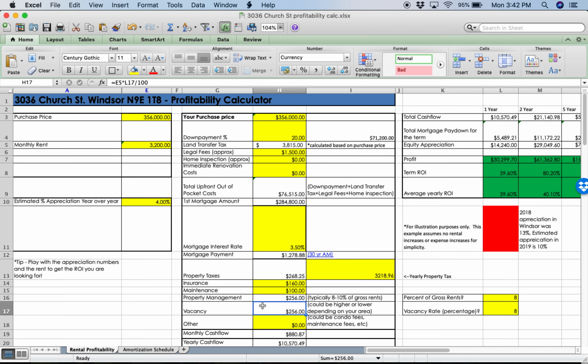Vacancy is another hot topic of discussion. I try and put a month's worth of rent for every 12-month period, which is 8% basically per month in a buffer, just so that when we have tenants change over or for whatever reason, and the property has to be vacant, I try to budget for a month there for the year.